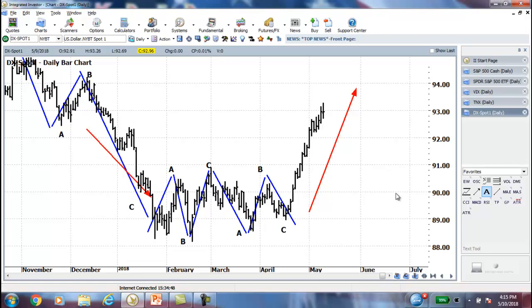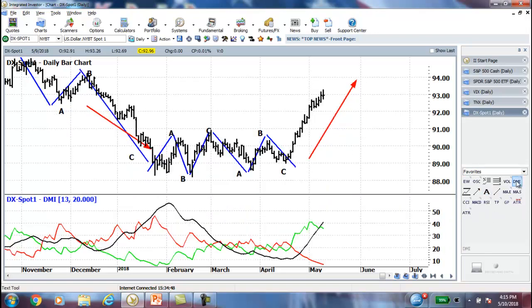I did want to mention one other thing, because we did have somebody from last week's recording notice by looking at the DMI that I have 13 here in this bracket following the DMI, and a lot of people have noted that the default level is 14. I changed that to 13, which is again one of the cool things that Profit Source and Integrated Investor allow you to do, is make adjustments. But why would I change that from 14 to 13? Because 13 is a Fibonacci number, and that was the reason that I did it.